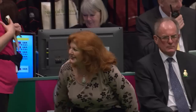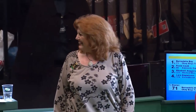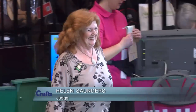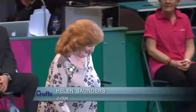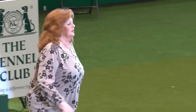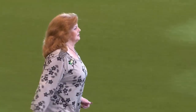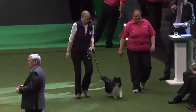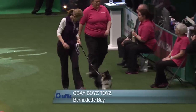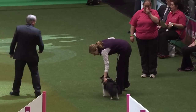So we're meeting our judge now. Here she is, Helen Saunders, who is the agility judge from Crawley in Sussex. She says that she feels very honoured to be asked to judge here, such a prestigious event, and she's looking forward to it immensely. Well, as I expect she would, of course she would. Her first dog, by the way, was an Irish setter. I don't think that would have done an awful lot of agility, but it might have. But anyway, here she is judging at Crufts, the Novice Cup.